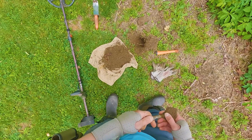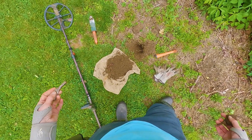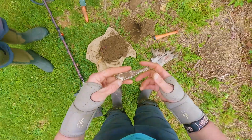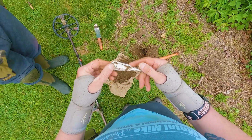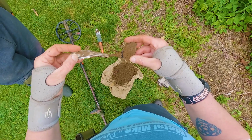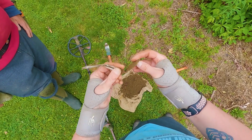Well, I just had a loud high numbers thing, but it was all weird and lots of iron. And this came out, and I thought this was aluminum because it's very flimsy. And then there was still a signal in the hole, so I pulled the thing that was the signal, and it's this. And I think this goes on here like this. So it's a handle to a thing.